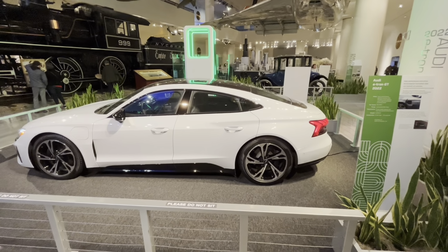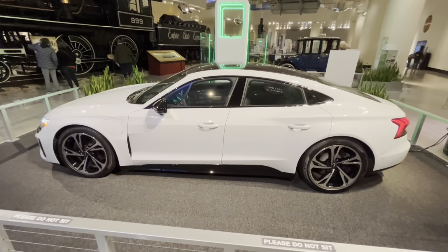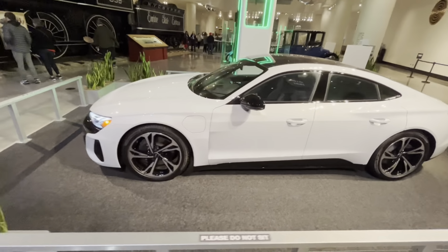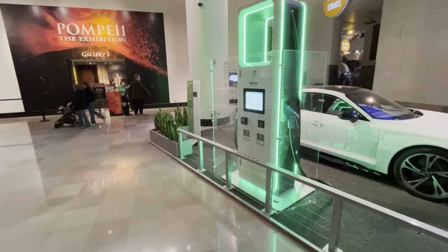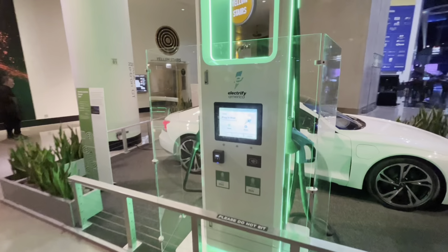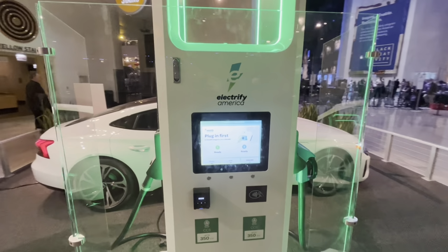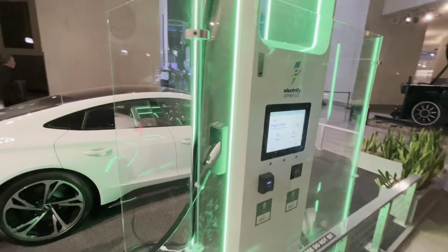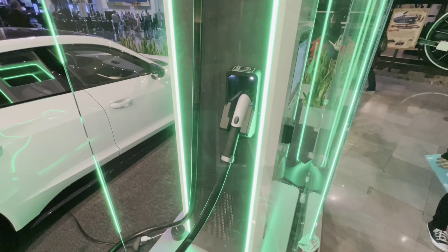There's a more modern electric vehicle, the Audi e-tron GT 2022. This is a slick-looking, sporty model. What I thought was most interesting about this display here was this company, Electrify America, their goal of creating charging stations around the country. Very, very similar to a gas pump.